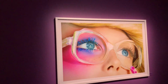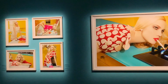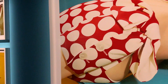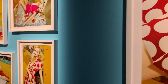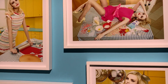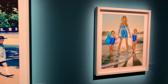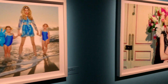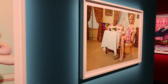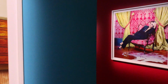And this is how Miles Aldridge sees women in the kitchen. I love these pictures, but don't expect anything like this on my Instagram account. Also, motherhood for him is really high fashion, beautiful and colorful. I know this is not real life, but sometimes we need to dream. So let's dream with these pictures.